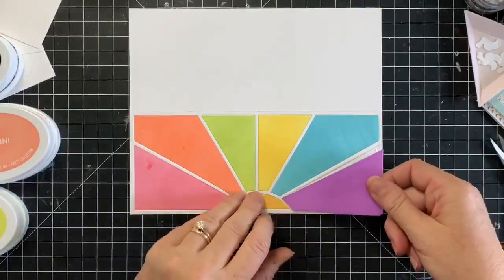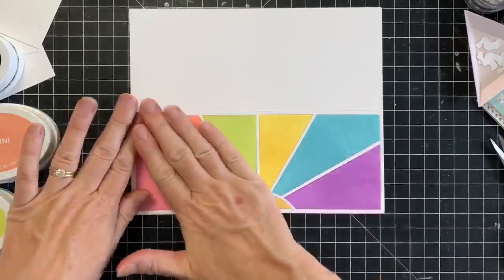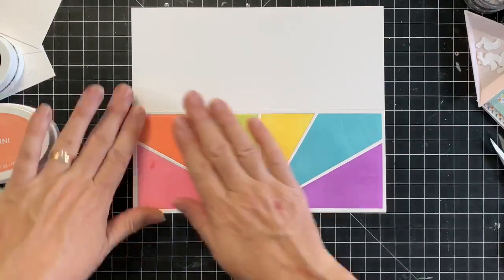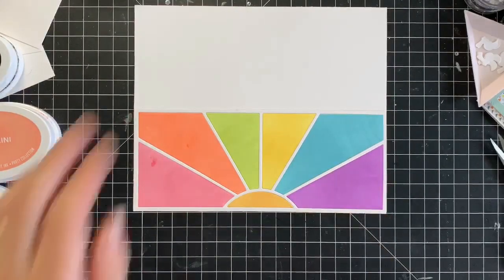Now we have another decision to make, you guys. I really like the limoncello next to the It's a Boy. That's cool. What did you use for the little half circle part at the bottom of the sun? Tiara. Oh, cool.